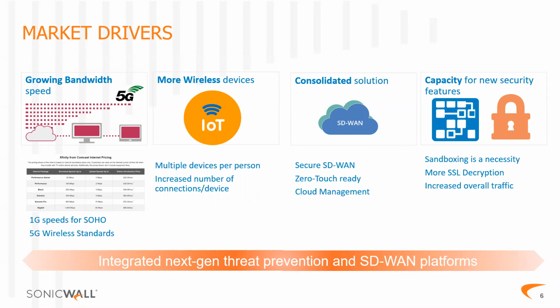And then obviously we add cloud management. So if you're managing a portfolio greater than a single device, you can manage even a single device or more devices in the cloud directly, giving you greater control and flexibility.